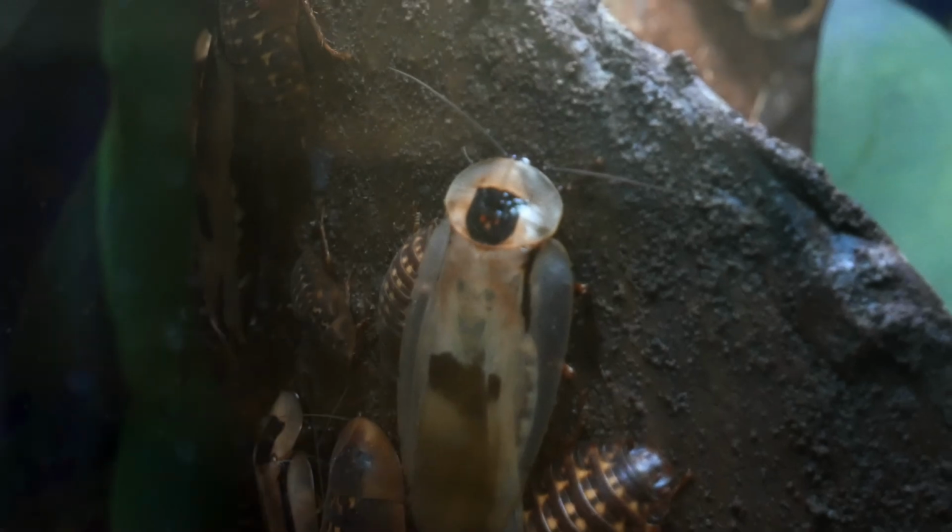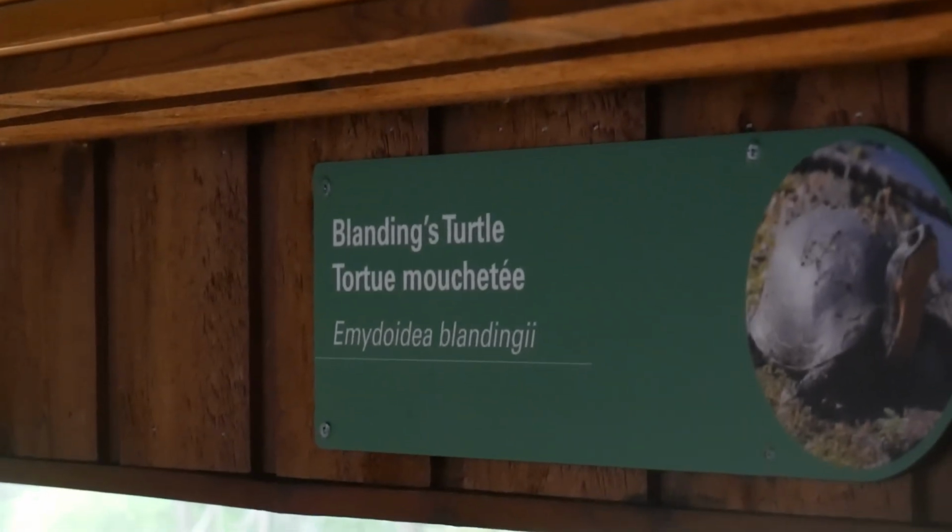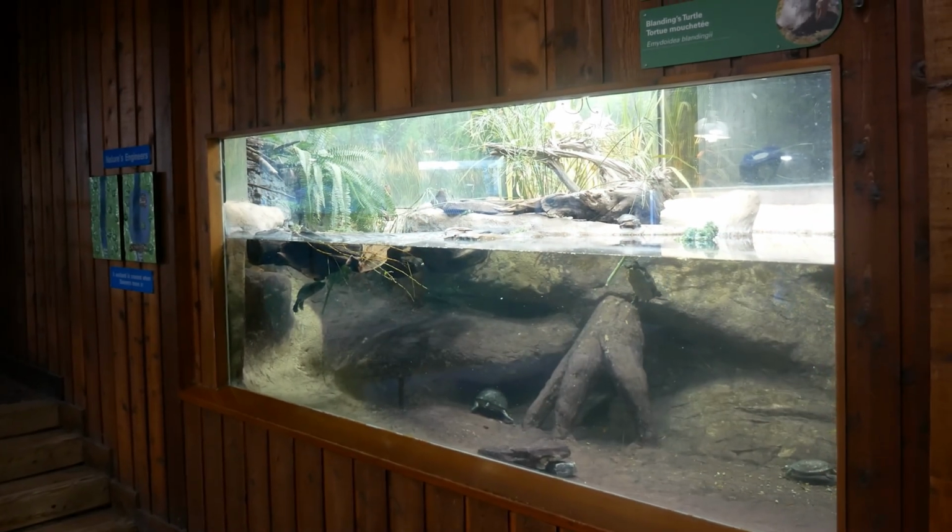The first habitat we ever actually did in there was for the blanding turtle, and we actually re-waterproofed and recoated that whole piece.